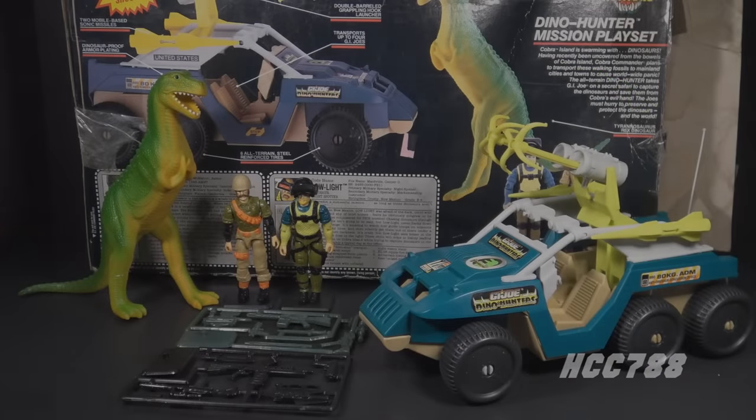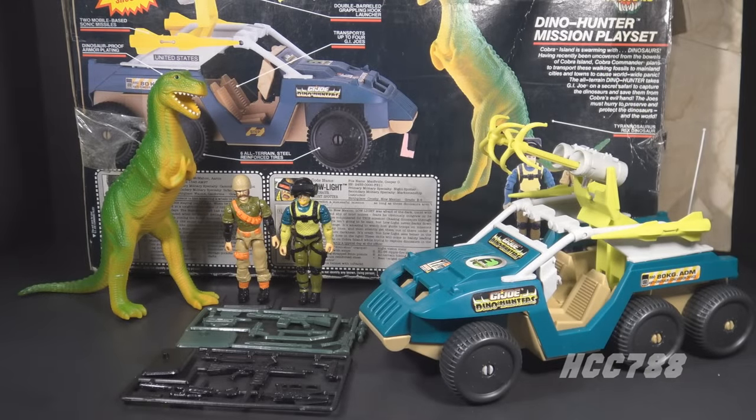This is the G.I. Joe Dino Hunters Mission Playset. It was a Toys R Us exclusive in 1993 only. It was discontinued for 1994. The Mission Playset included one vehicle, one dinosaur, and two action figures, Ambush Version 2 and Low Light Version 4. The vehicle is a modified G.I. Joe Desert Fox from 1988. Nothing in this set is new. Everything is reused, except for the artwork on the box, it looks like they did new artwork for that.